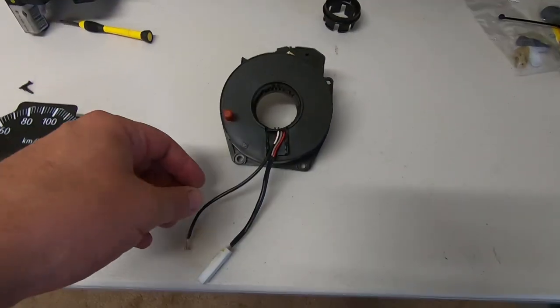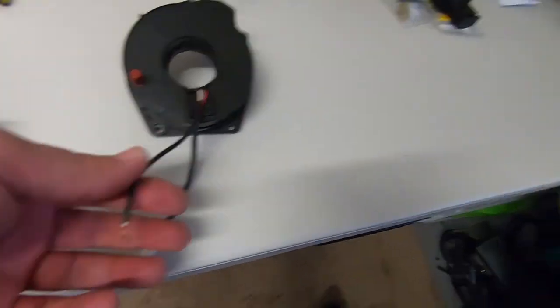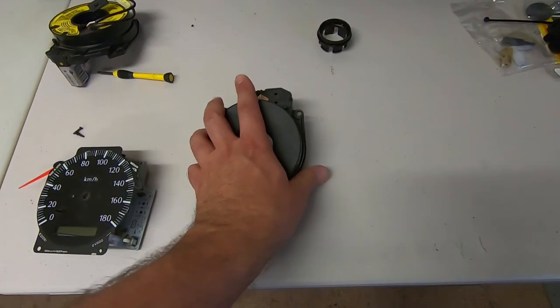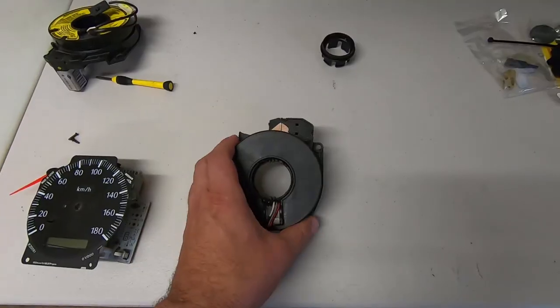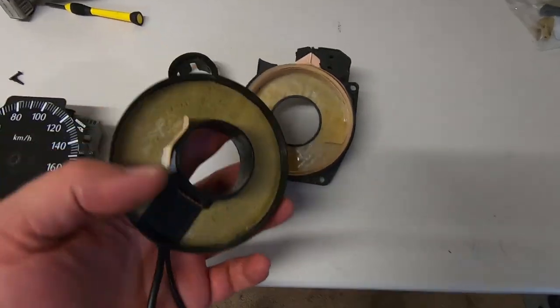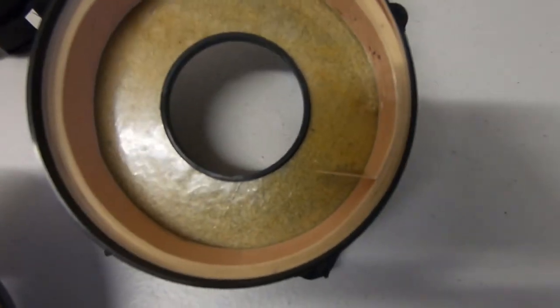I'm trying to figure out why it's not working, and I'm doing continuity tests with the multimeter. I try to check continuity between the pins here, and nothing. I'm getting no continuity. Now this thing is really hard to get apart, and when I finally did, I noticed that the ribbon cable had been severed.